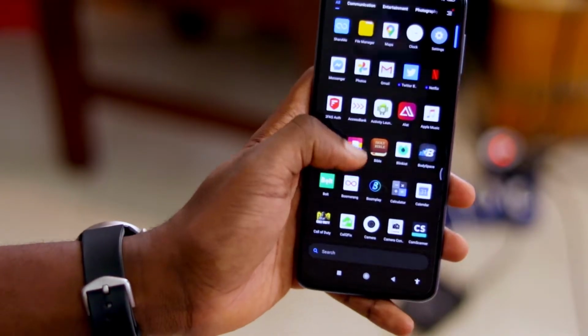Now moving on to the camera, with a lot of mid-range smartphones, they sacrifice a lot to get to that price point that is cheap enough for everybody to afford. So they sacrifice the LCD panel, they sacrifice the Snapdragon performance, they also sacrifice on the camera itself. Now with the Redmi Note 9, there's not much of an exception. Now, it's not a bad camera, it's not just great either.